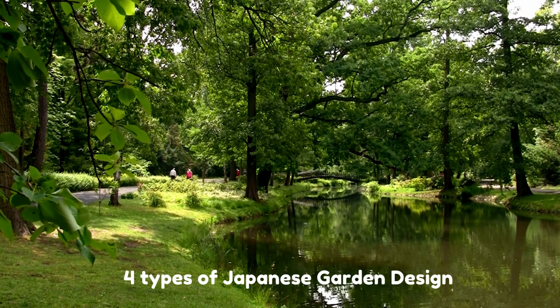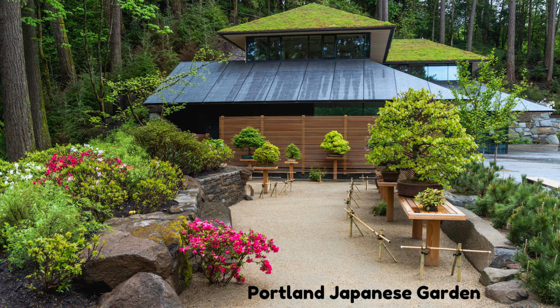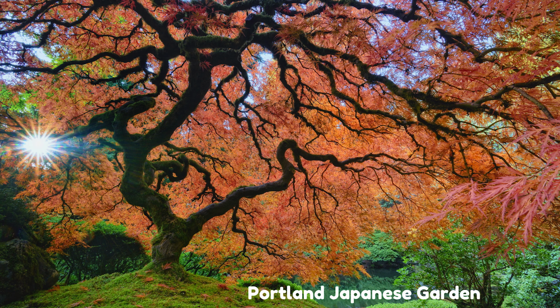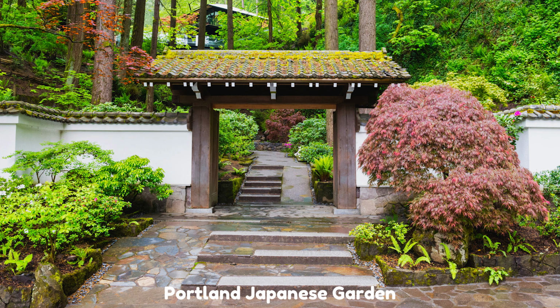I'm hoping that as we go through these 4 styles, it brings about some clarity as well as inspiration for your own garden designs. Some believe that by definition, you can only create a Japanese garden within Japan, which may be true in a technical sense, but I believe that you can create the essence of a Japanese garden in your space, wherever that is, adhering to the traditional principles that have guided Japanese landscape architects for centuries.